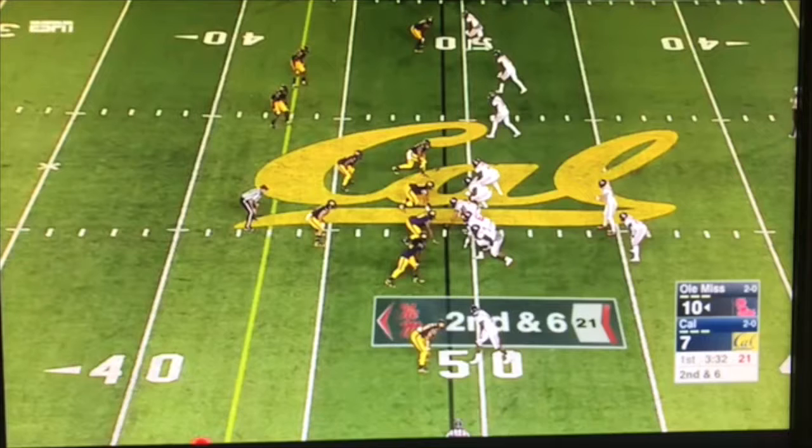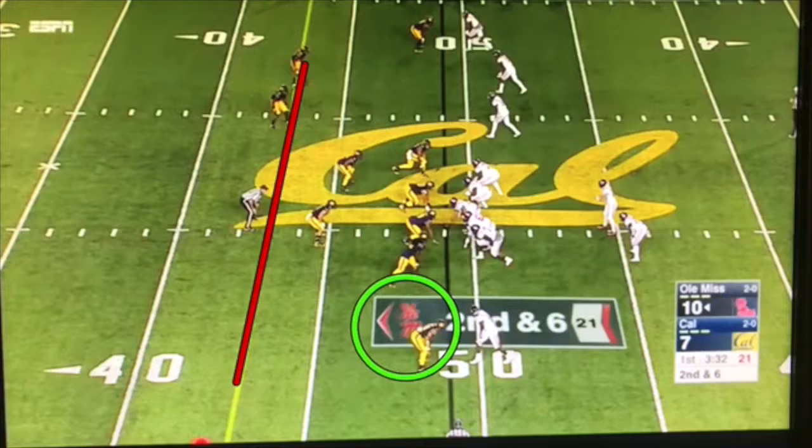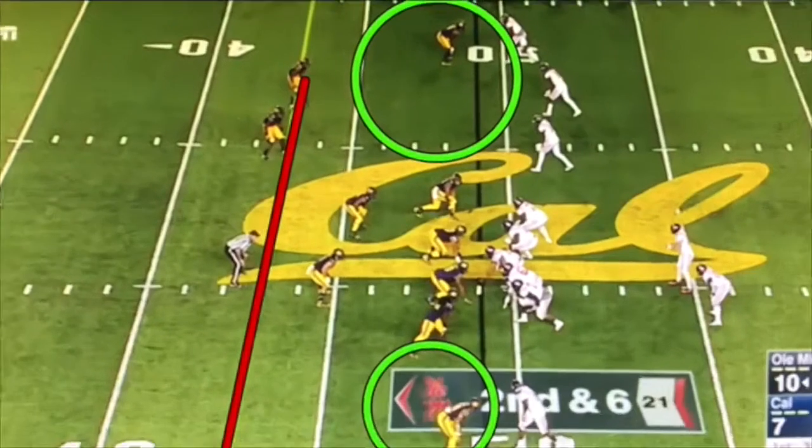Okay, here's another play from Shea. You take a look here at the hard deck, which is right about where the first down line is. Okay, right now you've got several defenders below that hard deck, corner down bottom, corner up top. And now these two safeties, they're kind of hovering right on the hard deck, but I want you to look a little closer at them.